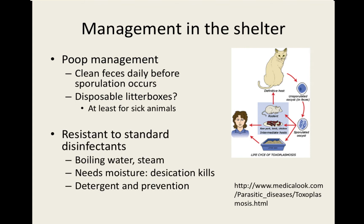The other thing to know about this is those oocysts are super, super tough. They are resistant to your standard disinfectants. All right, basically you need a flamethrower. I don't know how many of you are cleaning with boiling water, but I am not. In order to kill them, you basically would need something hot enough to scald your hand. So that doesn't work out very well. Steam will kill them, but your basic cleaners will not. 10% ammonia might kill them, but it'll probably kill everything else in the shelter, including you. So I don't recommend that either.